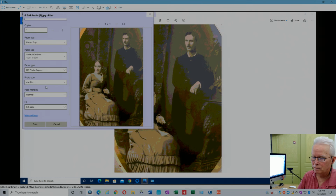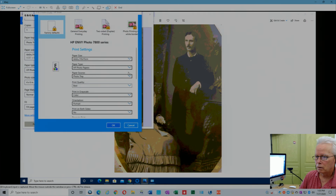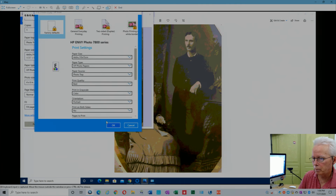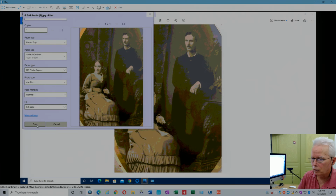All right. To learn. So we see page margins. Yeah, page margins we used normal last time, and we were happy with how it came out. And yes, we had fill page. Yeah, that was the best. And then on more settings, I don't think we changed anything in there that we cared about. Yeah, we did. I think we did choose print quality best, and that's still there. Yeah. All right. Are you ready to print? Yes. All right. Clicking print.